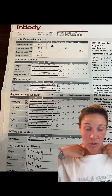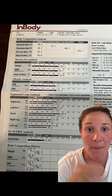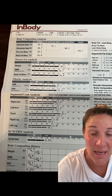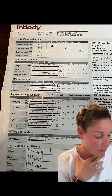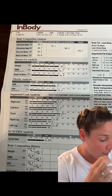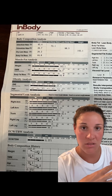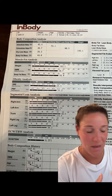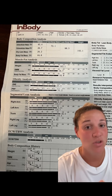Okay, this is my most recent one. This one was in June, so about 2 months after my March 29th one. So 143 pounds, 93 pounds of that is lean body mass, and 44 pounds of that is fat. I'm 31.2% body fat. So my body fat percentage did go down slightly, and you would think I lost a lot of weight, 147 to 143, that's 4 pounds, but it wasn't all body fat, which is not the goal. I lost 2 pounds of fat and 2 pounds of muscle mass.